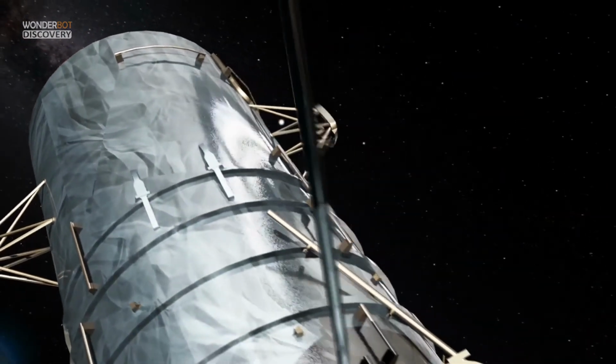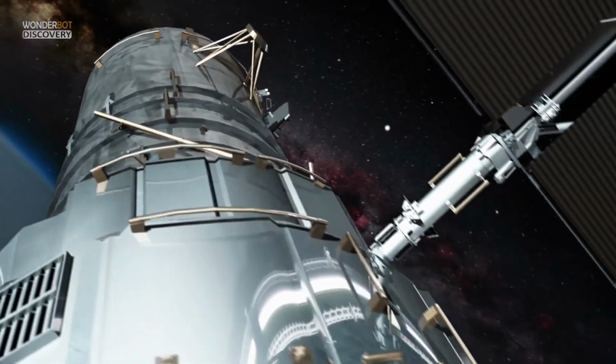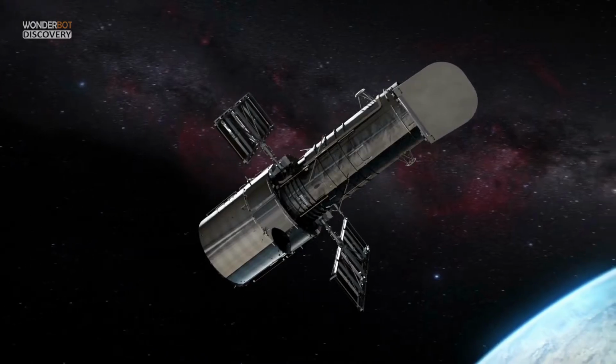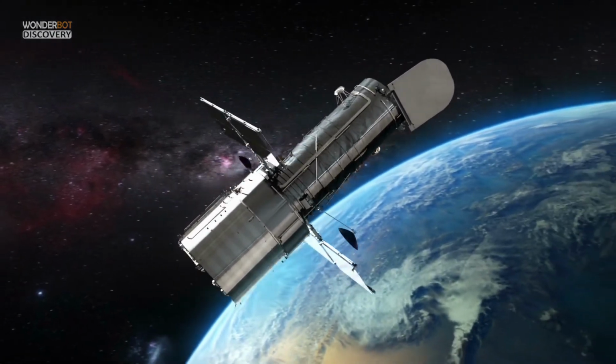People often mistakenly believe that a telescope's power lies in its ability to magnify objects. Telescopes actually work by collecting more light than the human eye can capture on its own. The larger a telescope's mirror, the more light it can collect, and the better its vision.